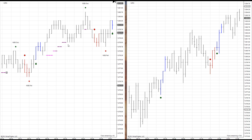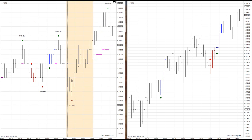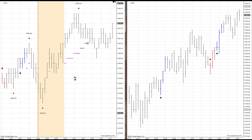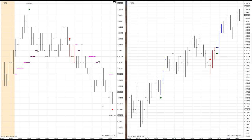Turned right back down, grabbed a pullback trade, which was still in the long term, and grabbed the profit off of that. And then we had two reports come out, so we stopped trading. We came into no zone right here, and after the reports came out, we had the first NSC out of no zone, which is a high probability setup. Just ran right down for another nice winner.